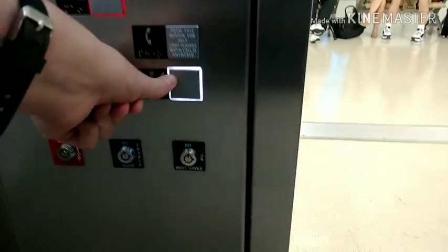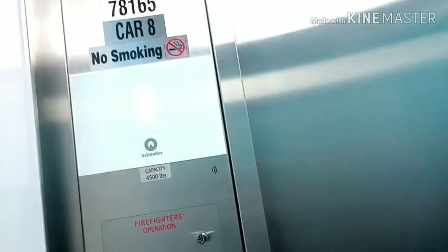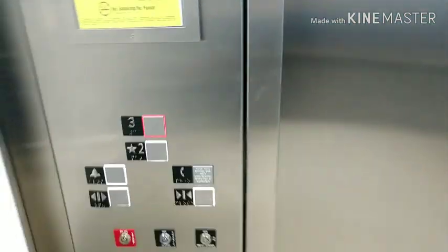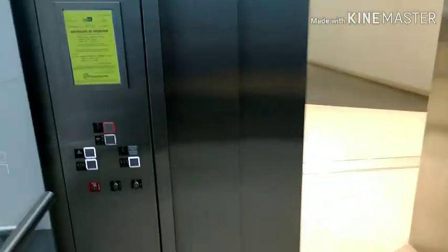Alright, one more time. It's a very beautiful elevator here. We got the fixtures and the phone, the indicator, the certificate. Door closed and push the button, not like that. I gotta get back up because I gotta have a wristband. Nice elevator though, still. Fixtures, nice doors. And the lights up here are pretty good.